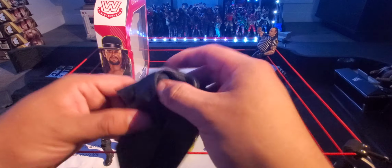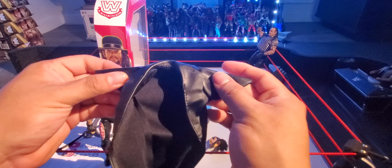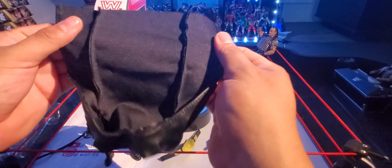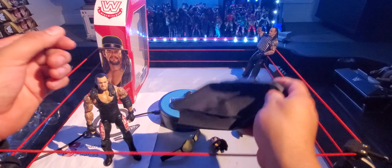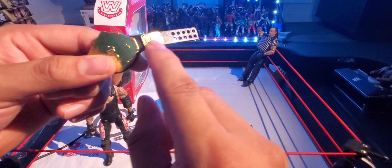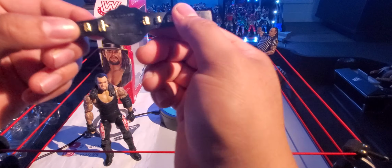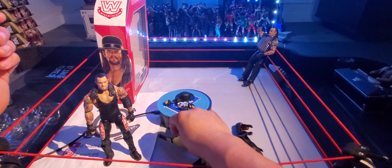And then you have this beautiful entrance coat right here, entrance robe, whatever you want to call it. It's that full leather material here, looks nice. And on the inside you have that other kind of spandex material. Looks cool. Then you have the big gold World Heavyweight Championship, which they never paint the rubies on those side plates. But these titles can never go out of style. This is from 2010. It actually fits the era of the Undertaker.